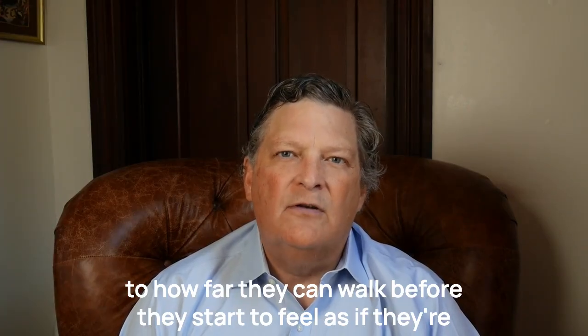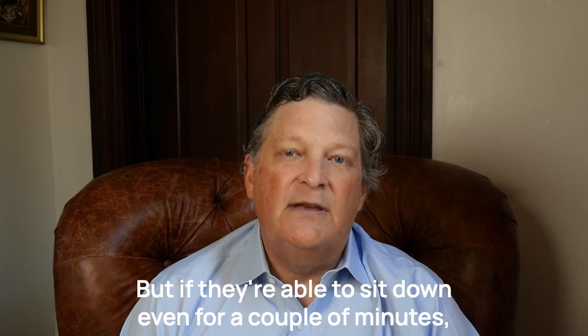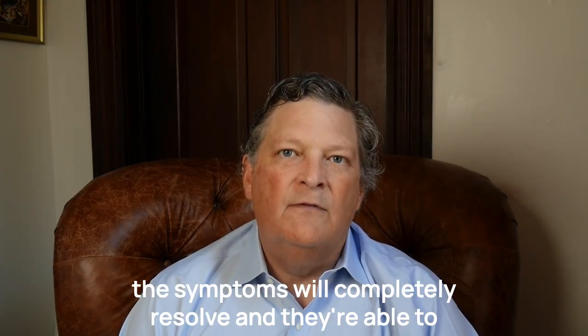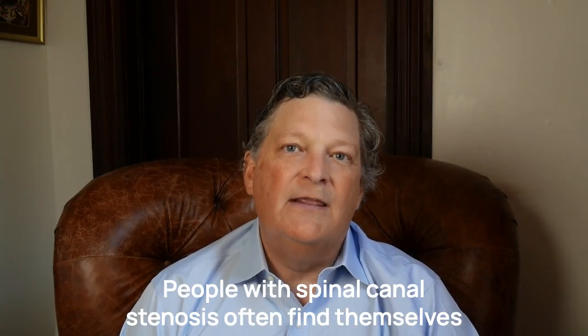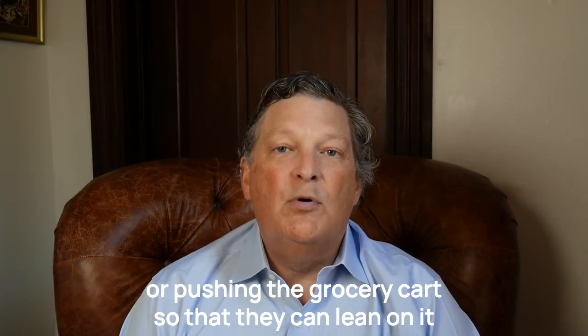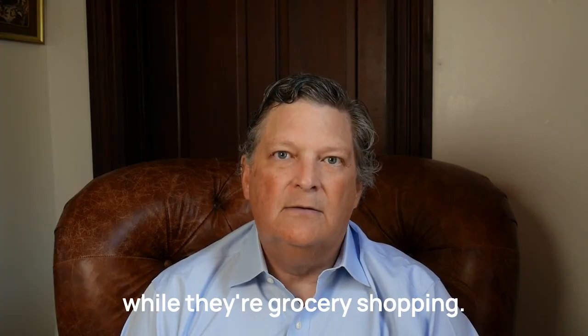In fact, most people with spinal canal stenosis describe a limit to how far they can walk before they start to feel as if they're just traveling through quicksand. But if they're able to sit down, even for a couple of minutes, the symptoms will completely resolve and they're able to get up and resume their tasks again. People with spinal canal stenosis often find themselves leaning on the counter in the kitchen while they're working, or pushing the grocery cart so that they can lean on it while they're grocery shopping.